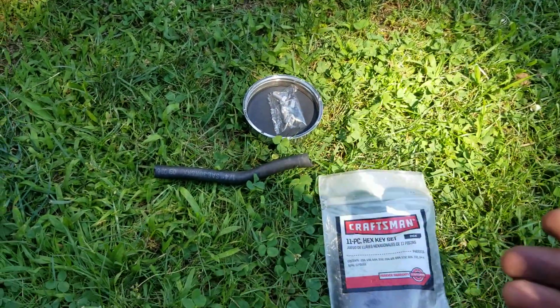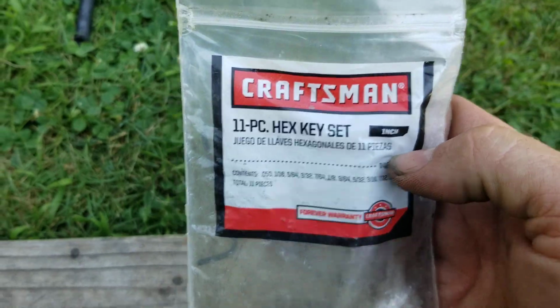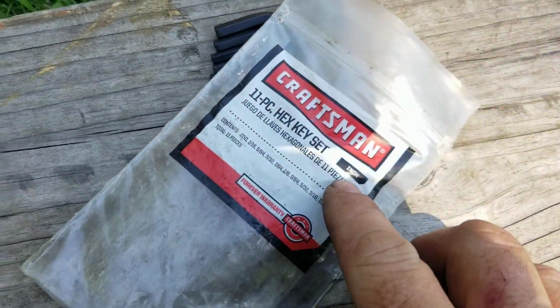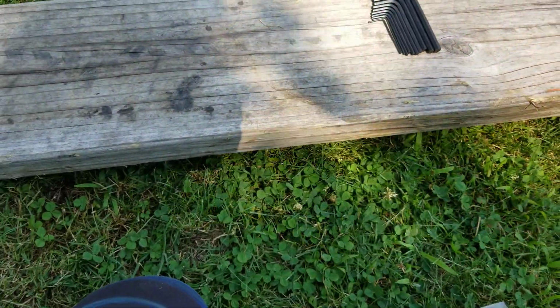I wonder if it's all there. Okay, well, it is all set there. There's 11 pieces, hex wrench set, and there is an 11 there. And then they had these extra ones, which is probably the ones that they need because they bought inches when it takes, what do you call it, metric. So, hey, I can't complain. A whole metric, a whole inch set.